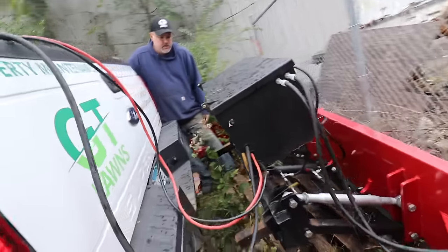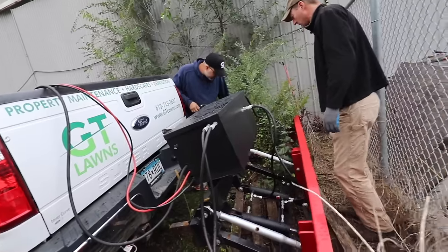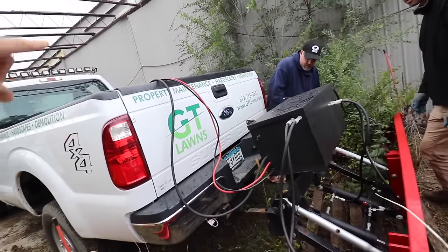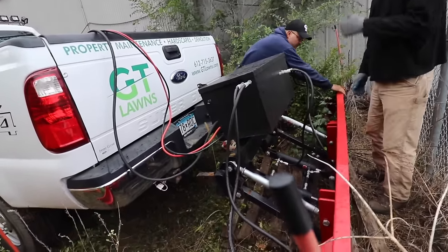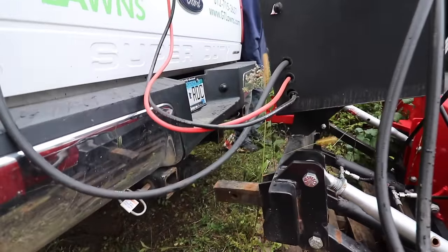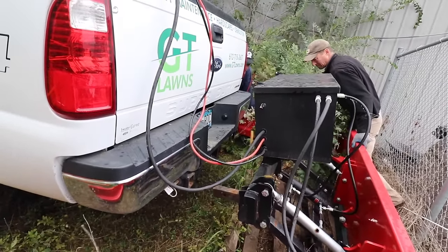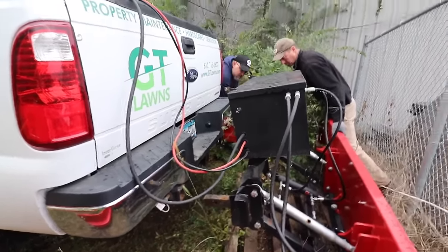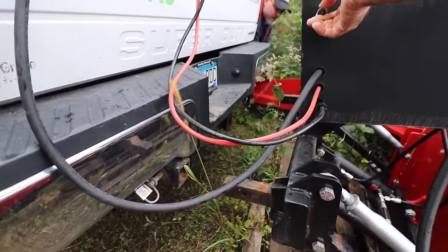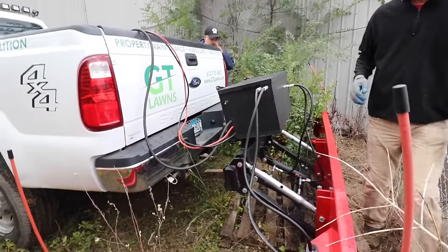Okay, so this has its own battery. You can literally raise and lower it without the battery, but now with it plugged in, it'll battery tender it. And now I gotta come back just a titch, right? Yep. We can slide it. Is that as high as it'll go? I think so. No, we can get it exactly right. So, all right, I'll back in.